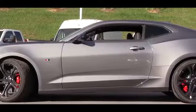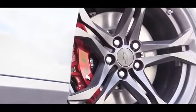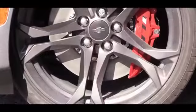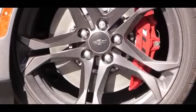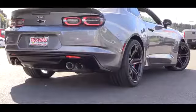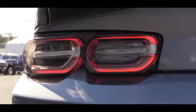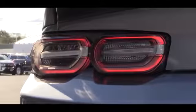Zooming out, taking a look at the wheel setup there, they will come sized up at 20 inches standard. That's definitely pretty nice, and there are actually several different wheel designs available for the 2019 SS as well. And then make your way to the back, rear spoiler will come standard, and just below that there are revised LED taillights for the 2019 model year. Definitely look good back there actually, in my opinion.